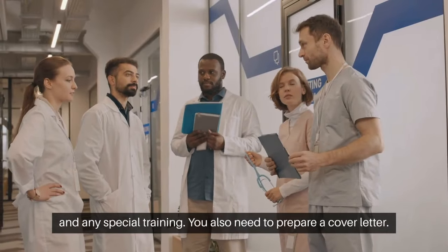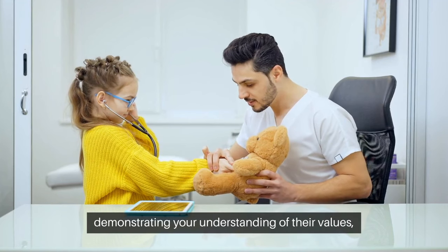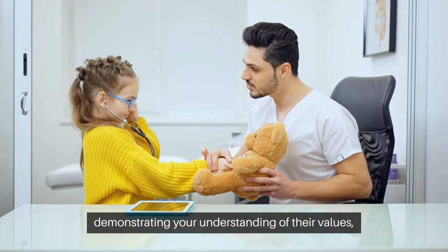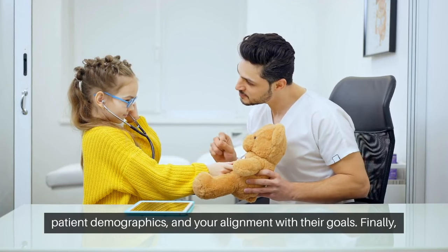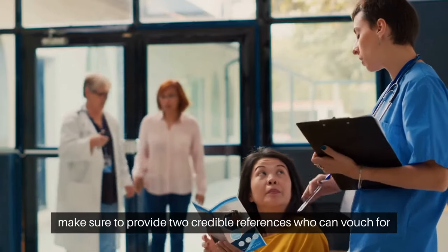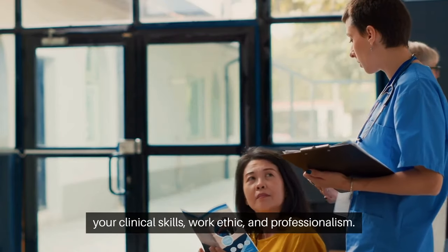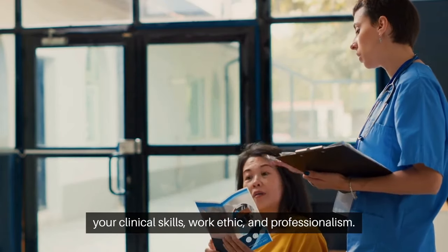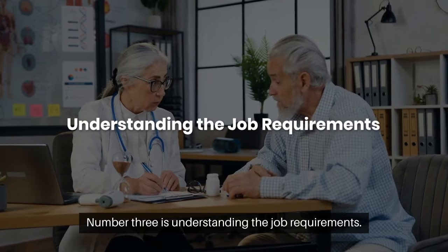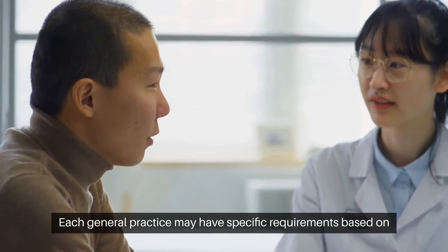You need to prepare a cover letter. Tailor your cover letter to the specific practice, demonstrating your understanding of their values, patient demographics, and your alignment with their goals. Finally, make sure to provide 2 references, credible references who can vouch for your clinical skills, work ethic, and professionalism.